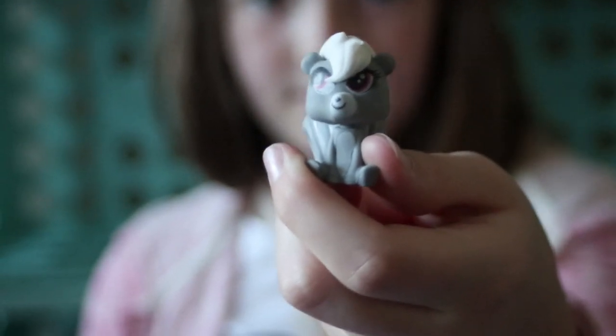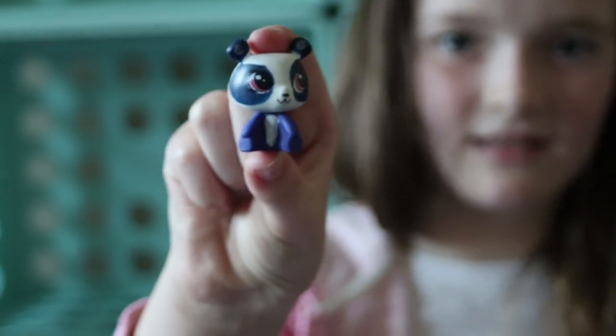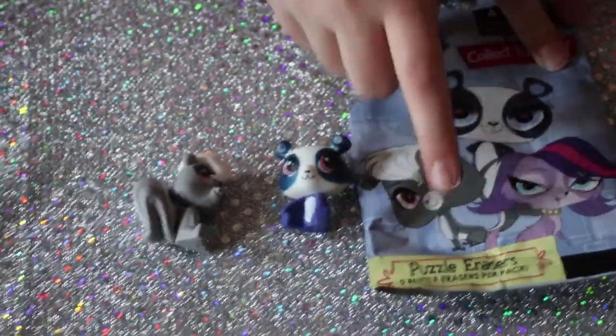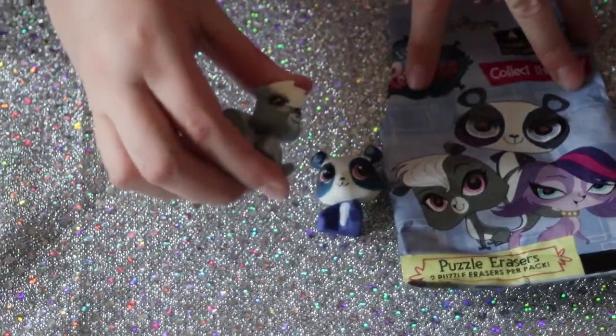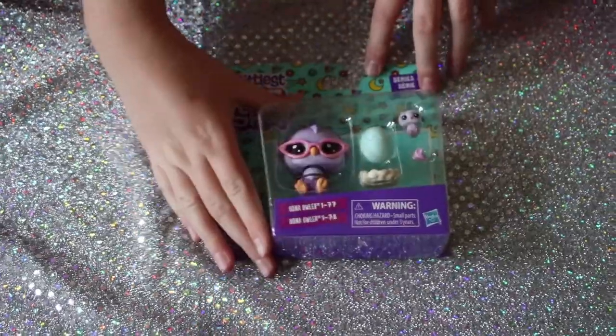Pepper and Penelling. These two are puzzle erasers. They even say so on the box. I mean, not on the box, the bag. So cute. Now we're gonna open up these owls.